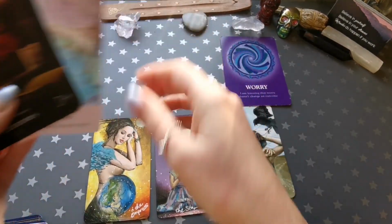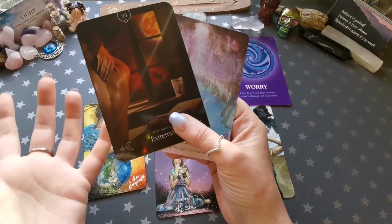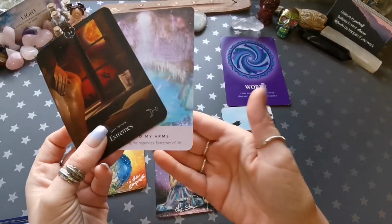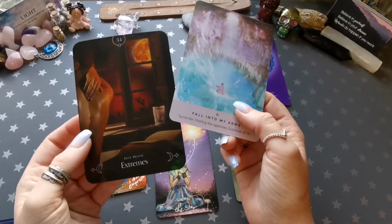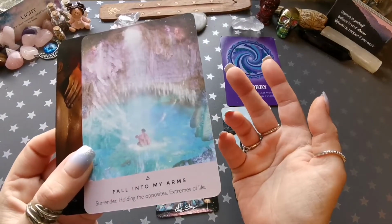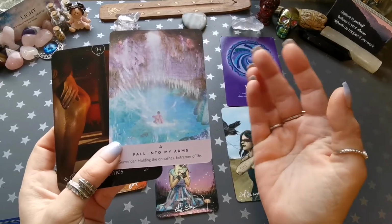So this definitely gives me the feel, especially with the Empress. And yes, you can obviously see the pregnancy, but that could be the beginning of anything, a relationship. It does give me this very loving vibe, whether it be a relationship, it could be mother and daughter, father and son, but maybe not with this one. So we've got the Moon, we've got extremes, as you can see, and we've got fall into my arms, surrender.